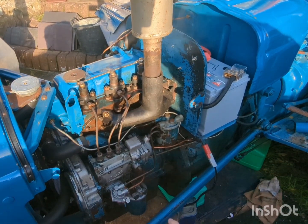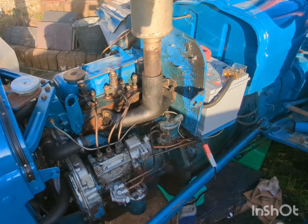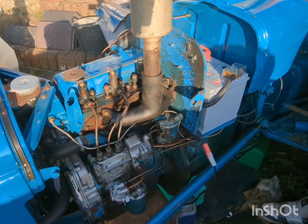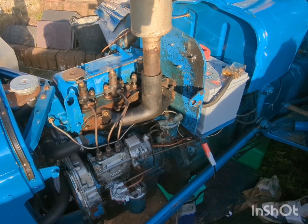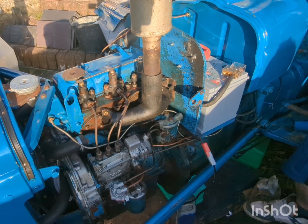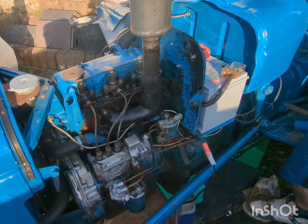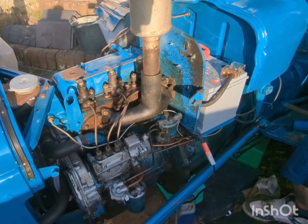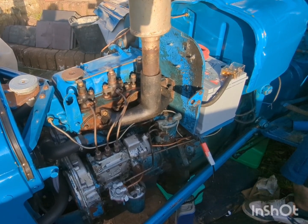No diesel coming out anywhere. There's a hole in the exhaust for water, the drain point. I haven't actually adjusted the throttle body yet, so the idle might be too low, you know. I'm just trying to see if it'll go down the idle. Ticking over alright there.